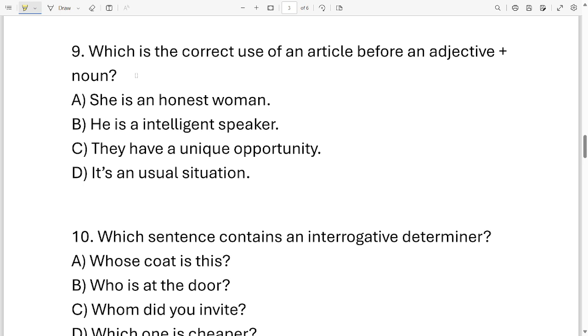Remember, go through the question once again. This question is a little bit tricky. Here the question is asking, you have to choose the sentence which is using the correct use of article before an adjective plus noun. Okay? It is option A. She is an honest woman.